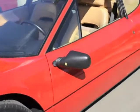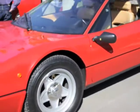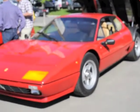So this car has the Daytona seats. I think it's the only one I've seen with the fabric inserts, which I haven't seen before. Anyway, great car, and I think undervalued. I mean, these are in the low hundreds now.